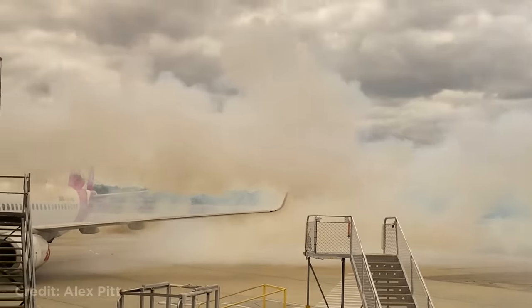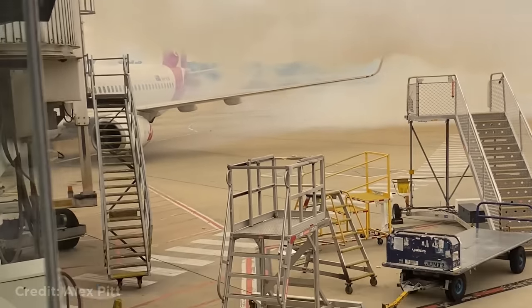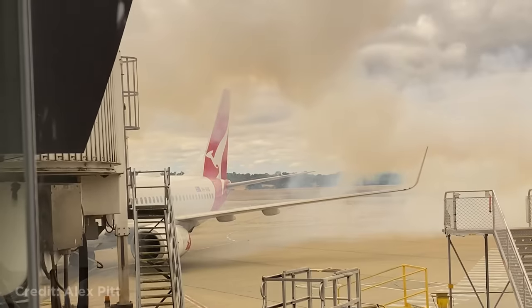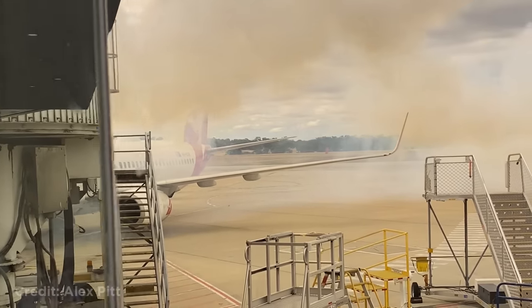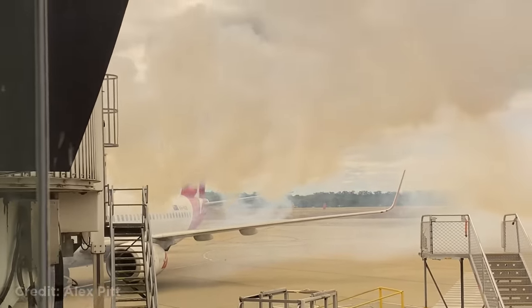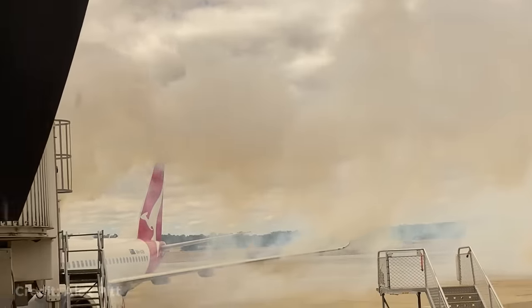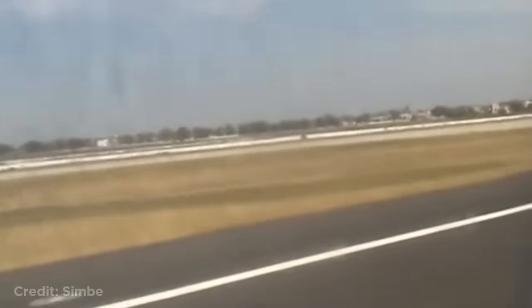A fire broke out next to this plane at Melbourne Airport in Australia after a ground vehicle caught on fire. The plane wasn't damaged and luckily no one was injured. This Finnair Boeing 757 was taking off from Helsinki when a large eagle flew into the engine.